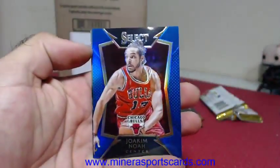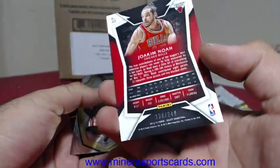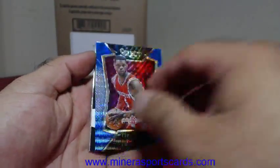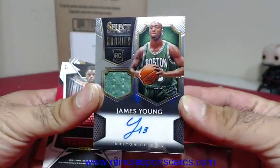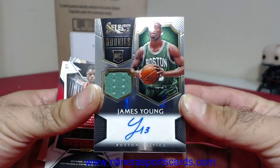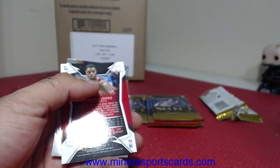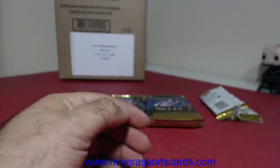Blue again. Joakim Noah. The Chicago Bulls. 138 of 249. And Danny Granger. It's been so long I even forgot the names of these things. We got Terrence Jones and James Young. Rookie jersey autograph. That is numbered 174 of 199. Got Terrence Jones and Sharif Abdur-Rahim.